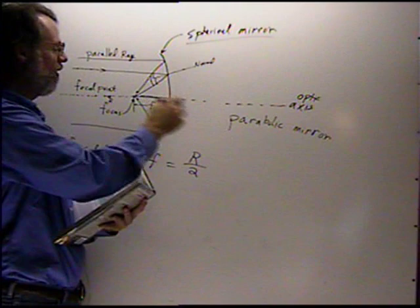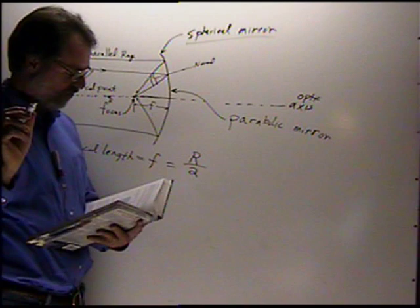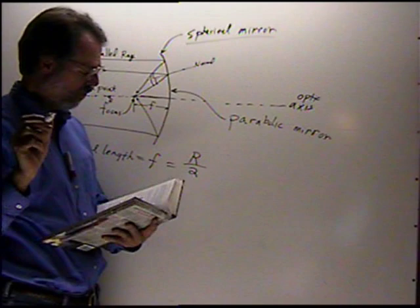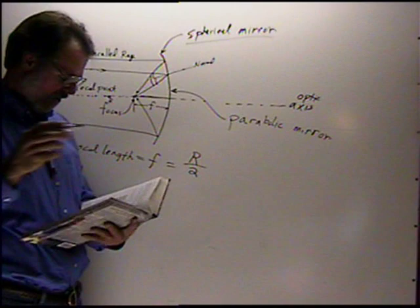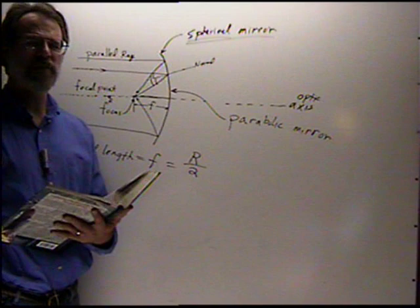Okay, look at the top of page 390. It says for a curved mirror to focus all horizontal lines into a single focal point, the mirror must be shaped as a parabola. So this really has to be shaped as a parabola to have a focal point right here. But why do we talk about the spherical mirror? It's because a spherical mirror is much easier to manufacture than a parabolic mirror. Okay.